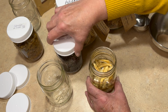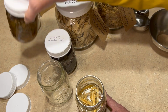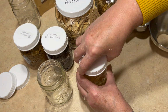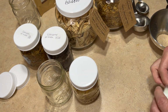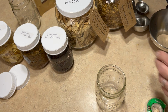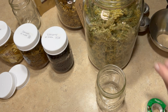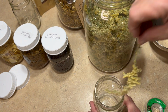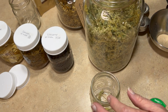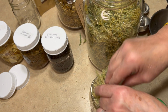But I like the idea of having the benefits of these tinctures on their own as well as together. So I decided to do them separately. But I was glad to know that you can tincture them together if you are doing something that you will always just put together. And now we have goldenrod. And as you saw, it's kind of in sticks like this. So I'm just going to kind of break them as I put them in there. Make a mess. That's okay, it'll clean.